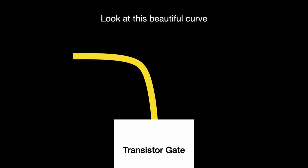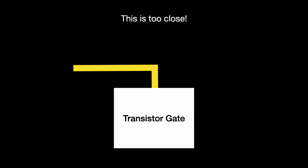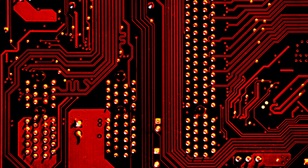So to deal with this issue, foundries introduced a new design rule where you, the designer, cannot put a corner too close to a transistor gate. You can choose to be more or less aggressive with this rule and accept the trade-offs of your choice. Being more conservative makes it more likely that your design yields, but in return, you get some unused space here, and so take a hit on area and possibly performance.